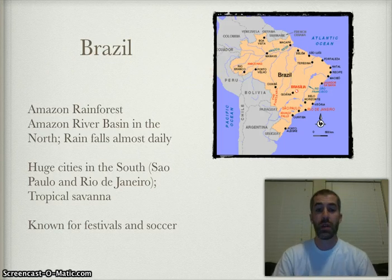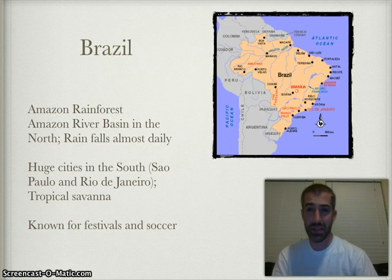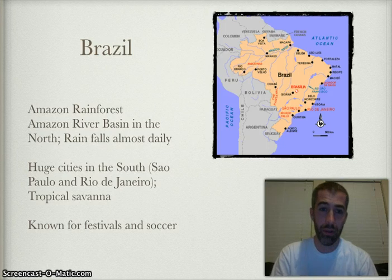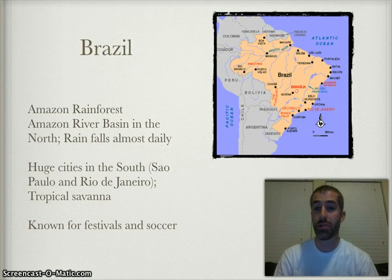The north ends up having rainfall all the time. The east has rainfall rarely. And then the south ends up being the populated area of Brazil. That's where you get your big cities, Rio de Janeiro, and São Paulo, and that's where we are also known for the festivals such as Carnival. It's also where soccer is huge, in the south, because this is where most of the population is located.